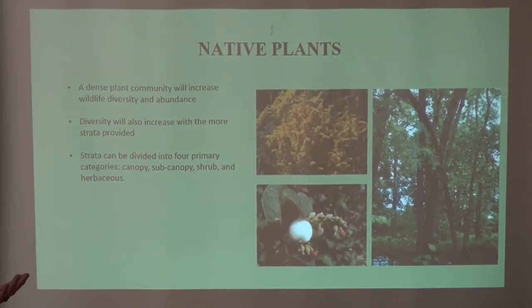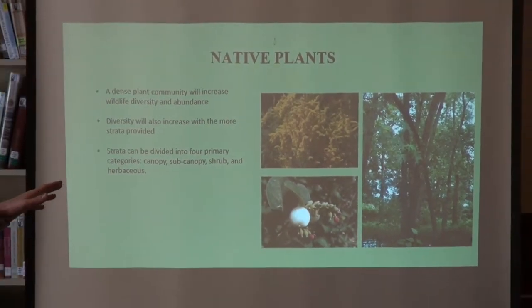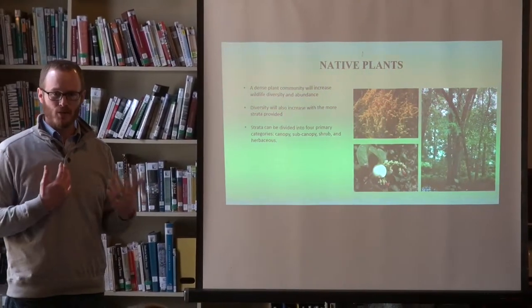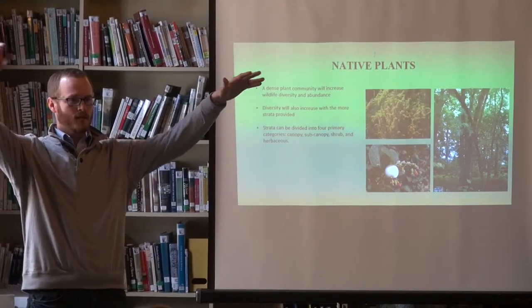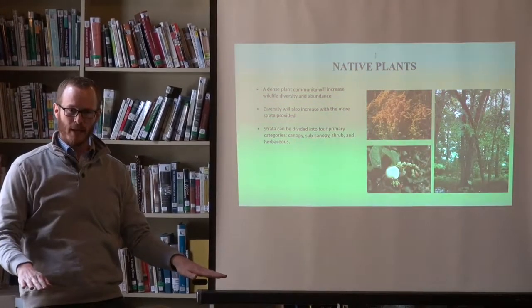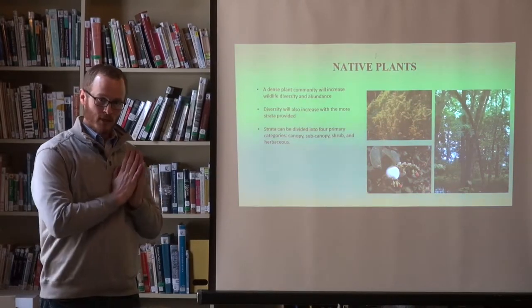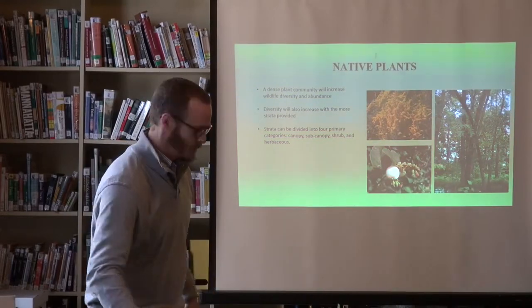Do you need all four? No, you don't. Absolutely not. But if you had all four, you get the best of all worlds, right? Because you have a number of species that want to come into each strata. When I say strata, I mean like the layer, right? So all the trees, and then the sub-canopy, or the smaller trees, and then the shrubs underneath that, and then the smaller plants under that, okay? Because remember, all wildlife is specific to certain types of plants or certain types of communities, okay?